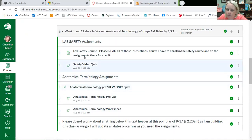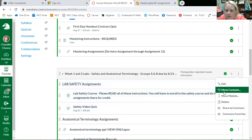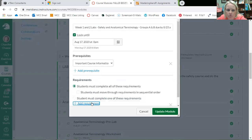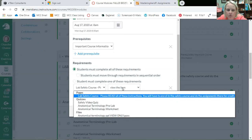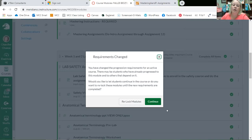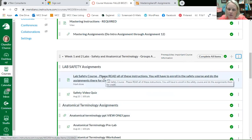Now, lab safety course. Lab safety course, and I need to add this here. Let me do this really quick. You're going to want to, lab safety course, I want you to mark as done, okay? Because some students will mark as done even though they didn't actually do what the directions say, okay? So I'm going to walk you through really quick what you actually are supposed to do.